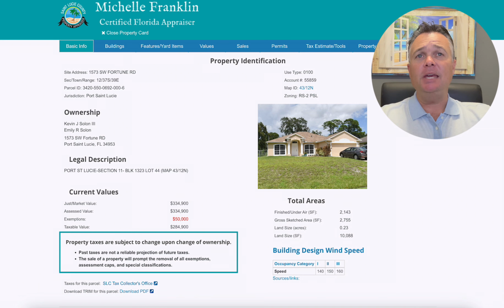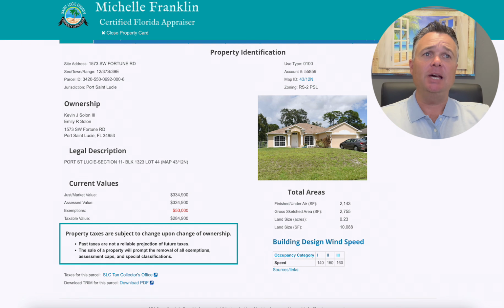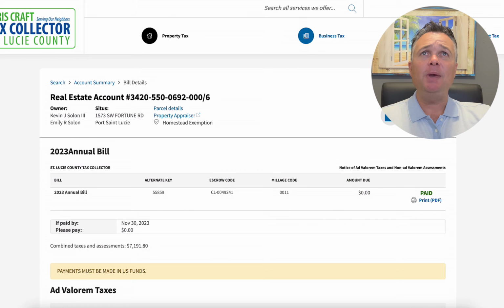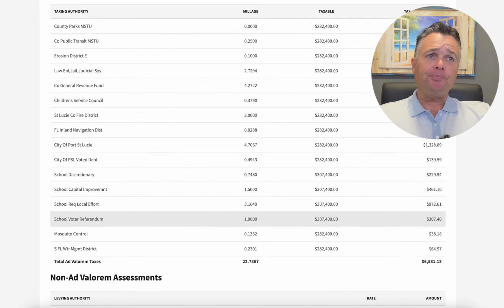Again, he has a standard $50,000 homestead exemption, and he is homesteaded currently so that he's capped on his yearly property taxes. And I believe he's paying around $6,900, if I remember correctly, or was. Combined taxes, $77,191.80 if you're looking right here.